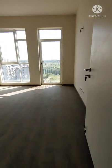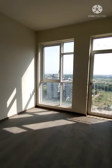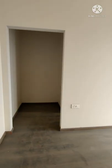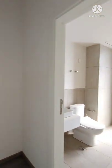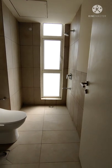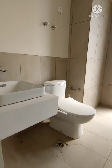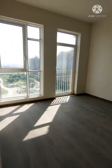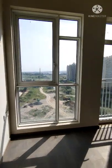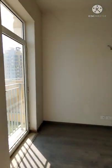This is the first bedroom. Once we enter, the flat is east facing and it is seriously a sun facing apartment. So this is the closet area and here is the bathroom. Look at the quality. Nothing has been done by the owner. Everything has been provided by the builder.